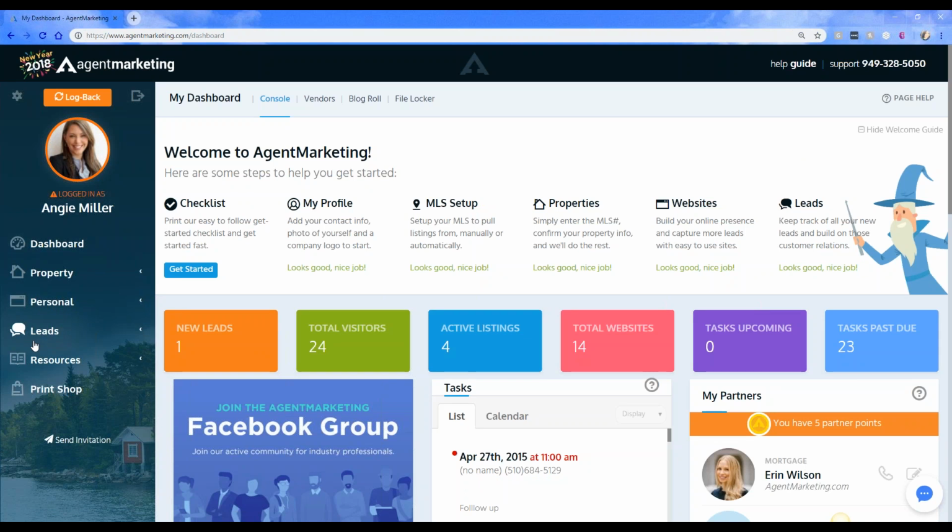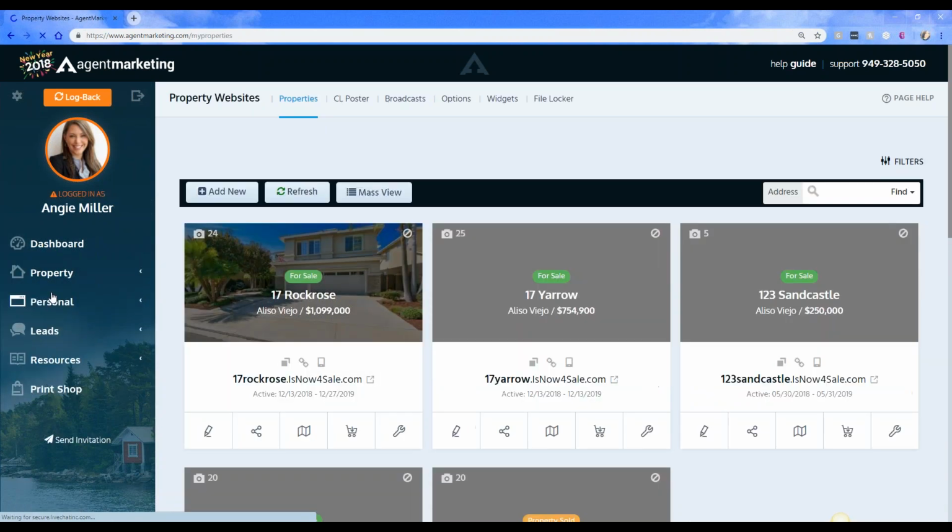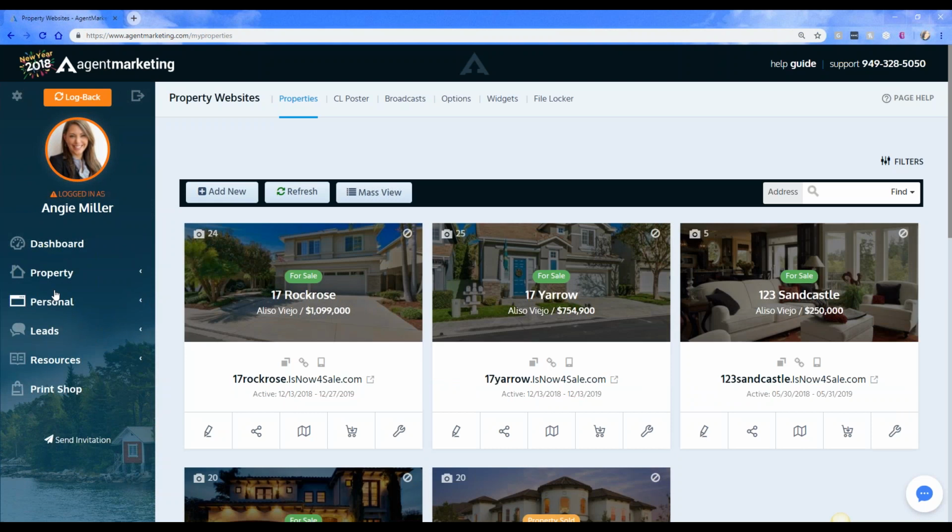All right, so getting started with today's topic, we're going to be going over the seller eCard and the property eCard. I wanted to share these with you because this is a fun way for you to get not only the property out there, but also to share it with friends and family, or with other agents. Also, the cool little seller's email that you'll be able to utilize.